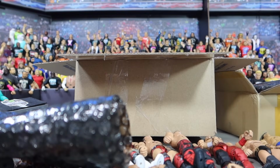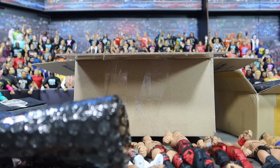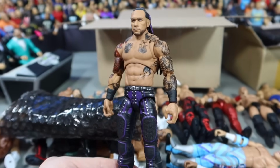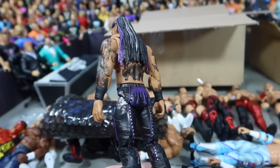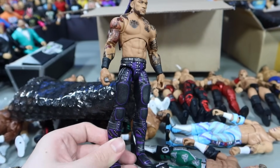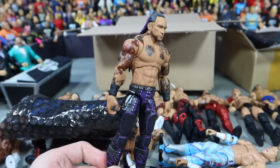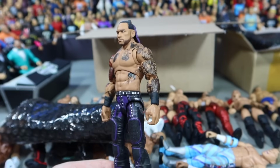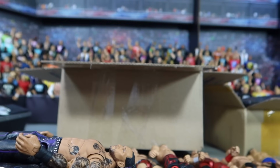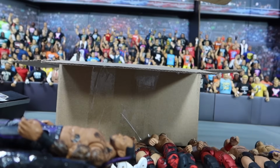And finally, here from Angelo, we got, okay, this is an Ultimate Edition Damian Priest, and it's got all the body tattoos and stuff. So yeah, that's pretty cool as well. I think the lower one is just the Elite, but yeah, I think this looks really cool, man. Really cool Damian Priest. And then we also got some more figures that my wife made, and let's take a look at those. Okay.